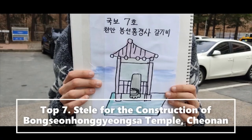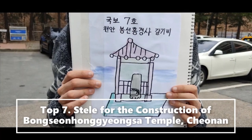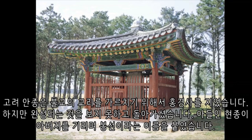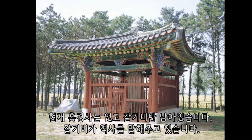Top 7 is the Stele for the construction of Bongseon Hongkyeongsa Temple in Cheonan. It was built in Goryeo. Bongseon means there was a king, Anjong, in Goryeo. He built this temple in order to teach the Buddhist doctrine, but he died before the temple had finished building. So his son Hyunjong put Bongseon in front of the temple's name to remember his father. There is no temple now, just the stele, and the stele tells the history.